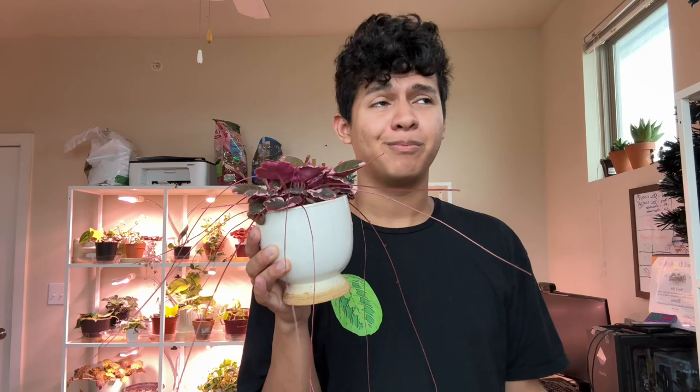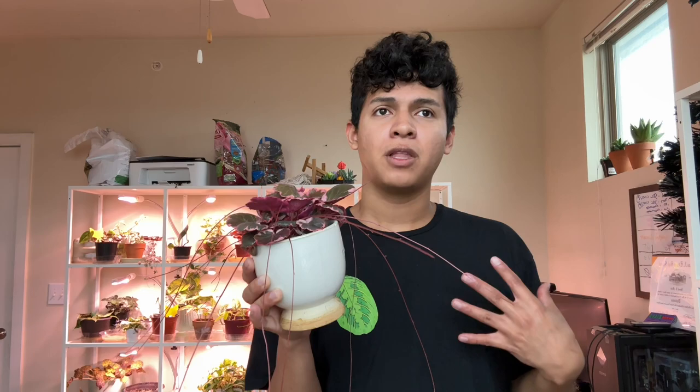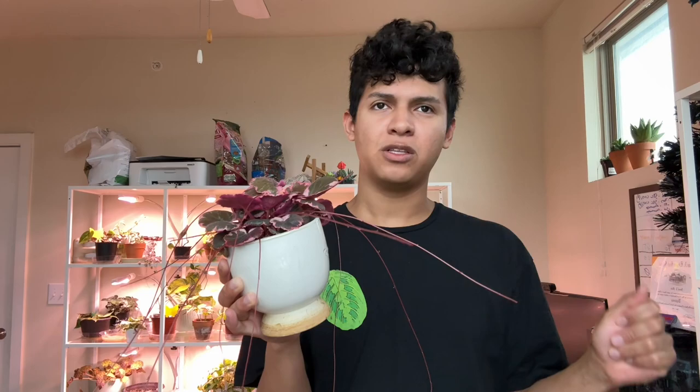Give it away or put it outside. What's the worst that's gonna happen, right? That's what I'll do, because I am not gonna put my other plants downhill with that one little plant or a couple of plants. If I know I cannot mentally take care of it, that's okay. That's perfectly fine.